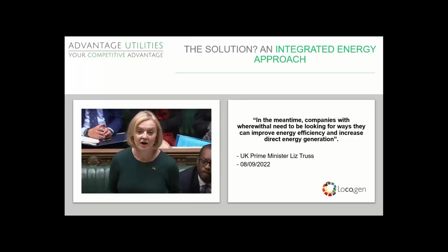So this is quite simply highlighted most recently by the Prime Minister when she addressed Parliament for her budget. It's a really powerful quote, which is echoed all through Parliament, which is, in the meantime, companies with the wherewithal need to be looking for ways they can improve their energy efficiency and increase their direct energy generation.